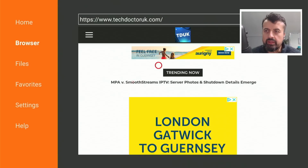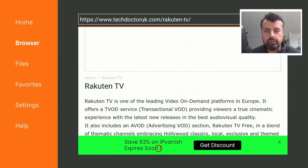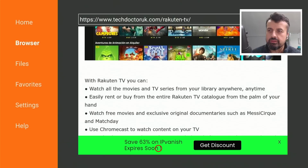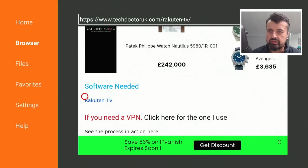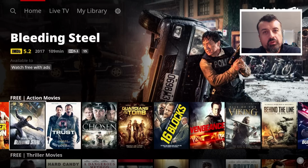Now when you get to my site, head over to the hamburger menu, which is the one with the 3 lines. Click on that, click on tutorials, and the latest tutorial in the list will be how you can get this new version of Rakuten TV. Let's open that up. Here we are, so we can see some information about the application, all of the content it contains, all the things you can do, and with all of that, you'll have a single link to the latest version of this application, which is this one here. So let's click on that, scroll down and click on this green download button, and this will download the latest version directly onto your device. And you can see why it's a special application with all of this great content.